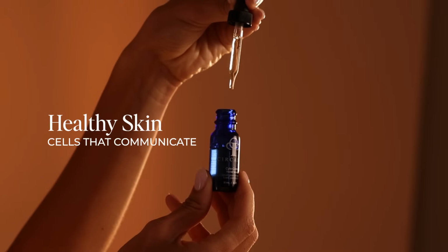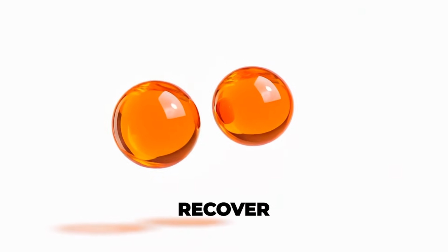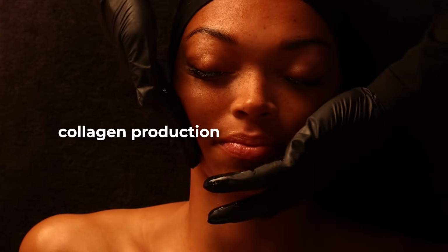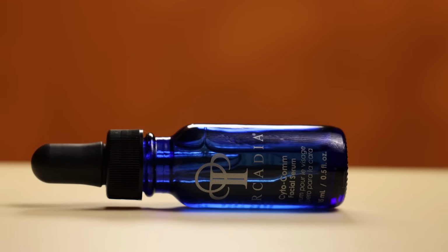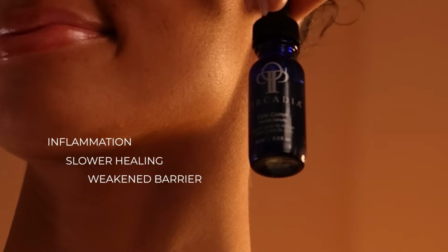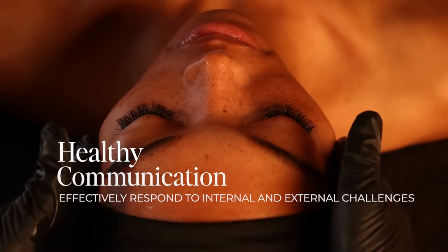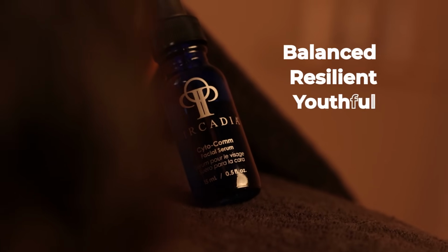Healthy skin starts with cells that communicate. Skin needs strong communication pathways to maintain its health and ability to recover from damage. These pathways allow cells to send signals that regulate key processes like hydration, collagen production, and responses to environmental stress. When cell communication is impaired, it can result in issues such as inflammation, slower healing, a weakened barrier, and visible signs of aging. Our Cytocalm serum promotes that healthy communication and ensures the skin can effectively respond to both internal and external challenges, helping it stay balanced, resilient, and youthful.